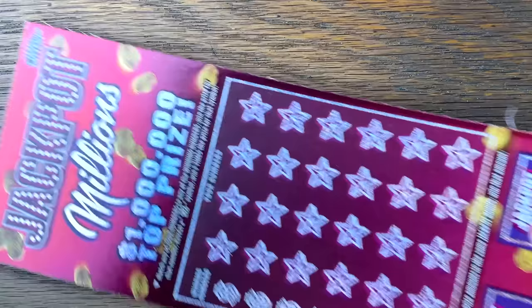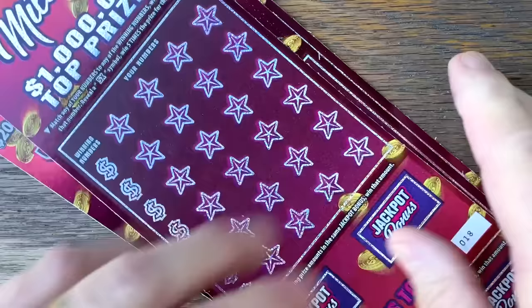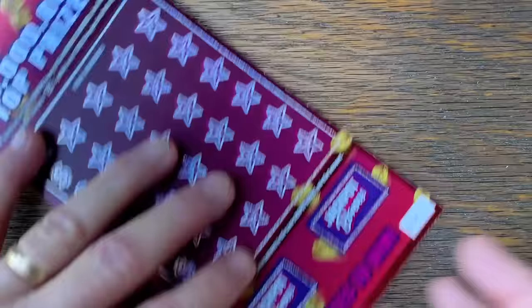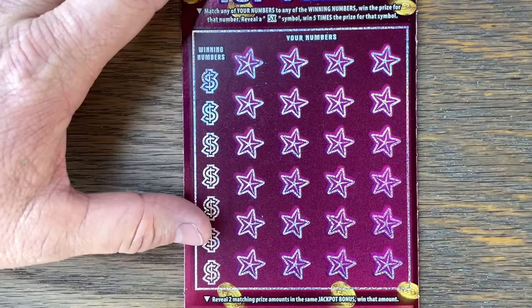On this ticket, it is just a match win or a five-time symbol, and down here you need two matching prize amounts to win the jackpot bonus. There should be a $100 winner per pack if you're lucky enough to find it. All right, let's do it.